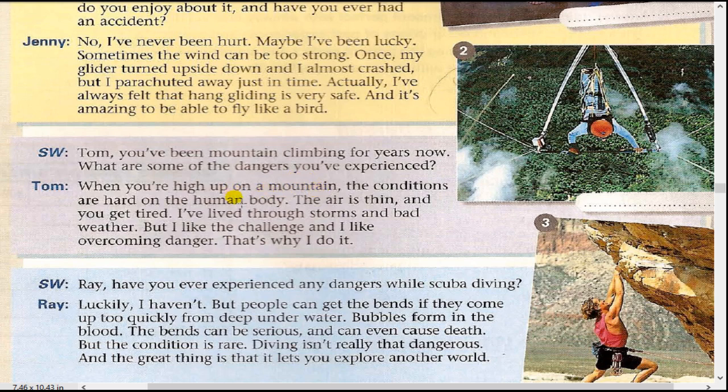Why is mountain climbing dangerous? Because when you're high up on a mountain, the conditions are hard on the human body. The conditions are difficult. The air is thin, and you get tired. Also, sometimes the weather is bad.